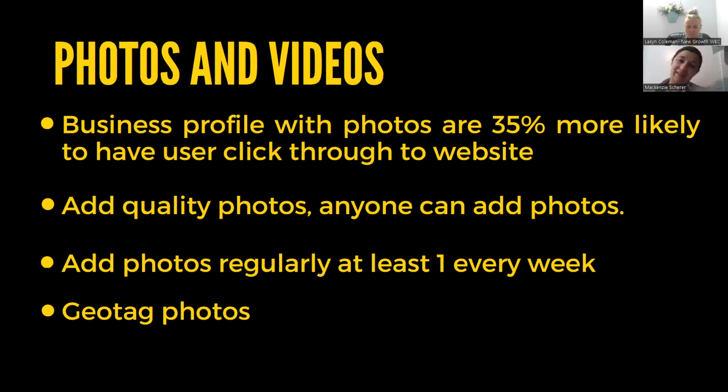Something that most people don't realize is that anyone can actually add photos. So if someone takes a selfie of your business, they can add it themselves. You're going to want to add photos on a pretty regular basis. So if you add one photo every week here and there, that's going to be really helpful to show that your listing is active and your business is active.